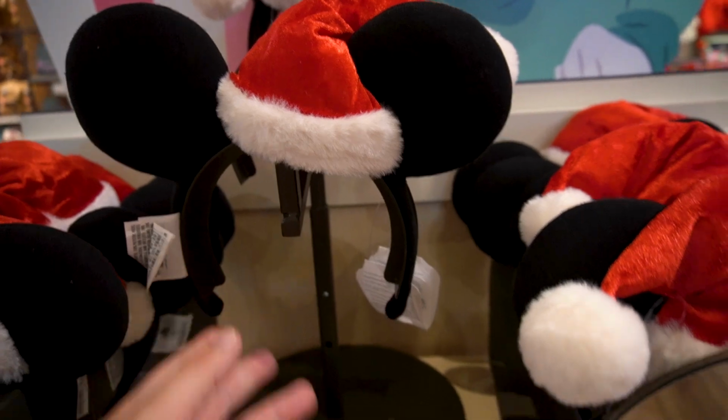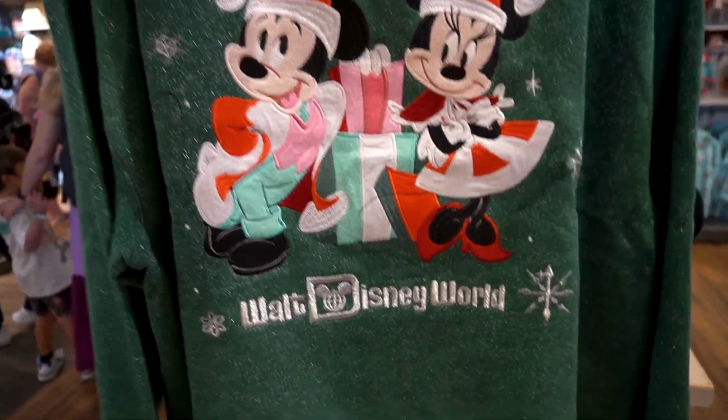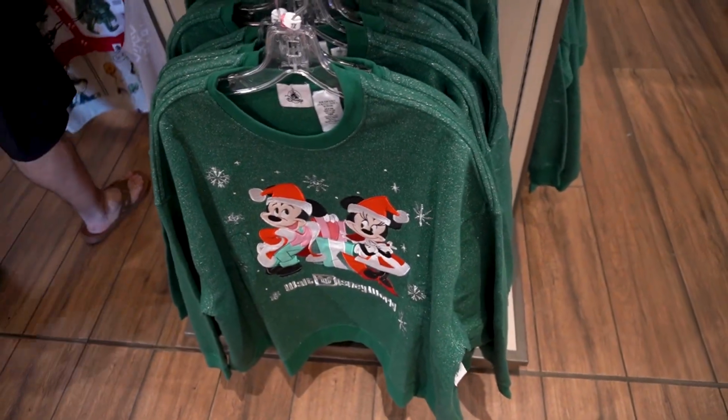I do love that they have included some ears that I possibly could wear with the Mickey Mouse on the top. So I think these are gonna be, normally these are $35 as well. And then they've got this sparkly long sleeve with Mickey and Minnie sitting around some presents. It says Walt Disney World on it. And that's going to be, let me see if I find the price on that, $65 for that.